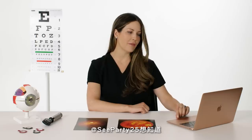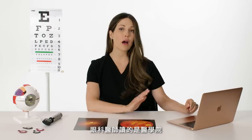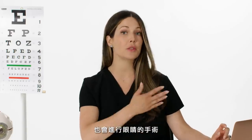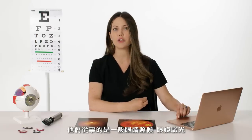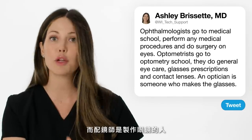At CParty25 wants to know, what's the difference between an ophthalmologist, an optometrist, and an optician? So an ophthalmologist goes to medical school. They perform any medical procedures and they do surgery on eyes as well, such as LASIK, cataract surgery, glaucoma surgery. Optometrists go to optometry school. So they do general eye care, glasses prescriptions and contact lenses prescriptions. And an optician is someone who makes the glasses.